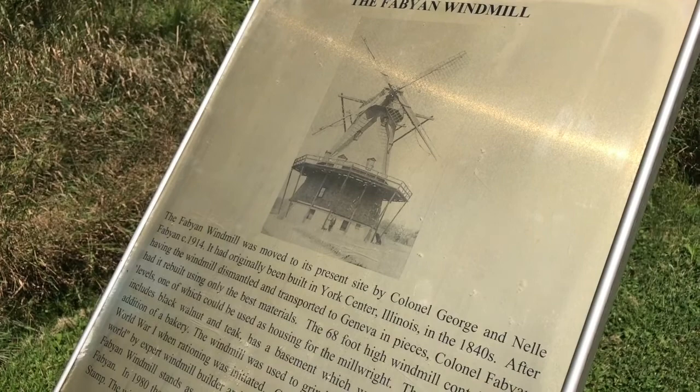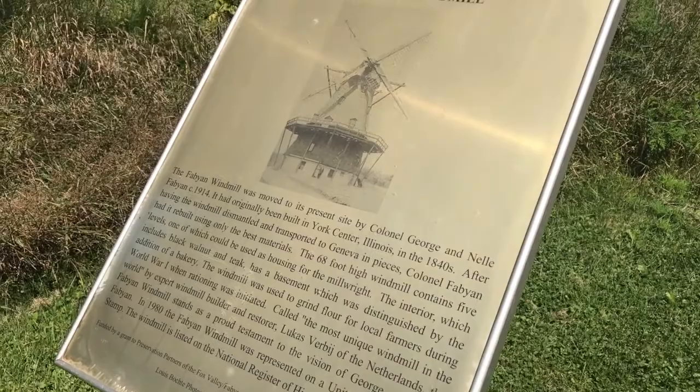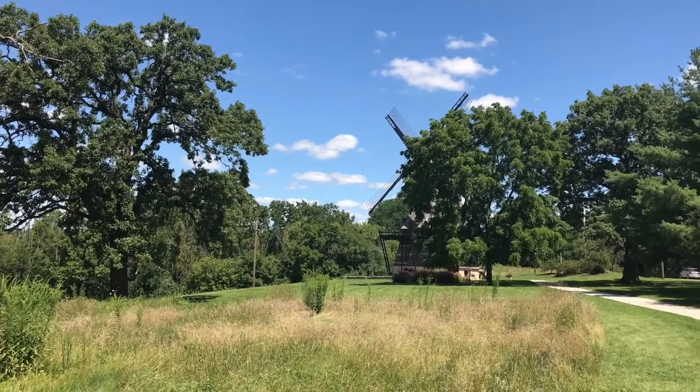brought this windmill here in like 1914. Paid $8,000 for it. I guess the thing was falling apart and he paid to put it back together. And it's been here ever since. And when that guy died, he donated the land to the county. And I guess they restored it in the 80s or 90s or something. And you can actually go in there, so we're gonna head over there and go in.